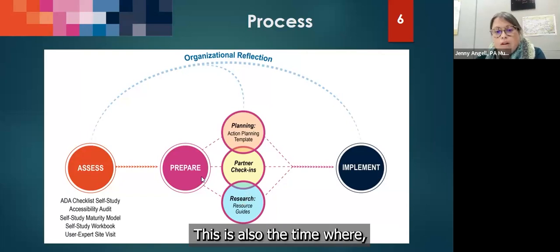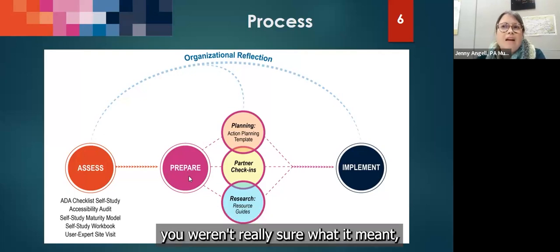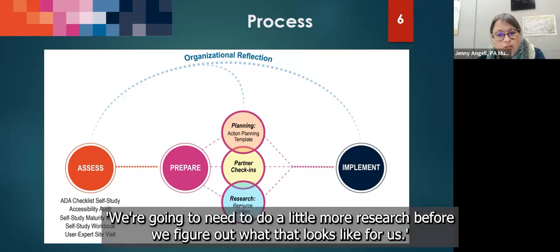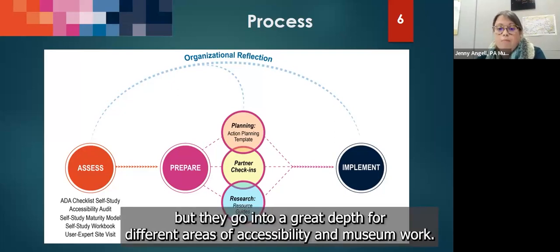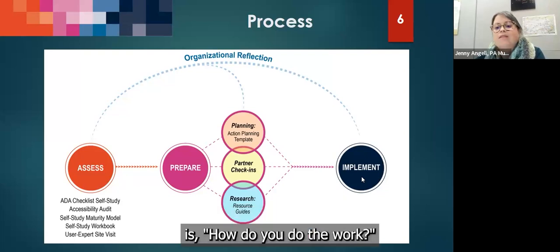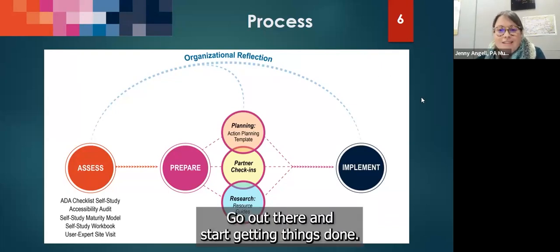And this is also the time where, you know, if you came across something in that assessment phase and you weren't really sure what it meant, or it was something where you're like, hey, we're going to need to do a little more research before we figure out what that looks like for us. That's where we have resource guides available, and I'll talk a little bit about those more, but they go into great depth for different areas of accessibility and different areas of museum work. And then, of course, the final stage that we call implement is, how do you do the work? Okay, now you've talked about it, you've planned for it, go ahead, go out there and start getting things done.